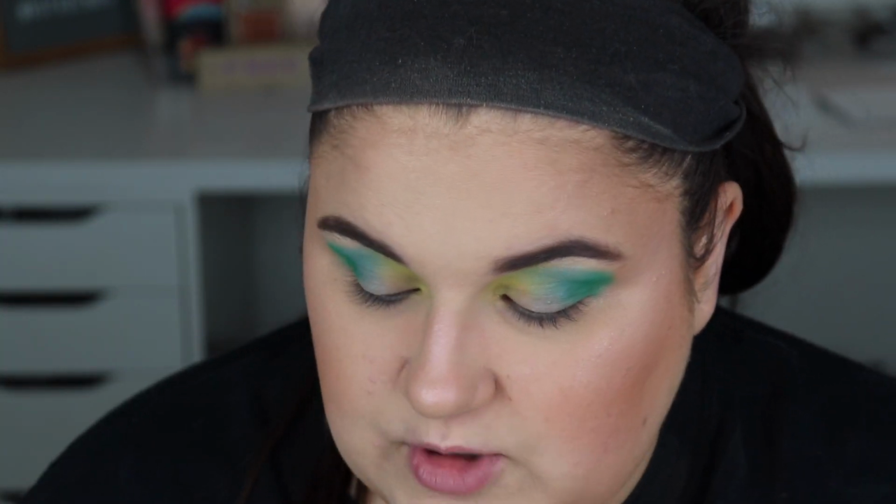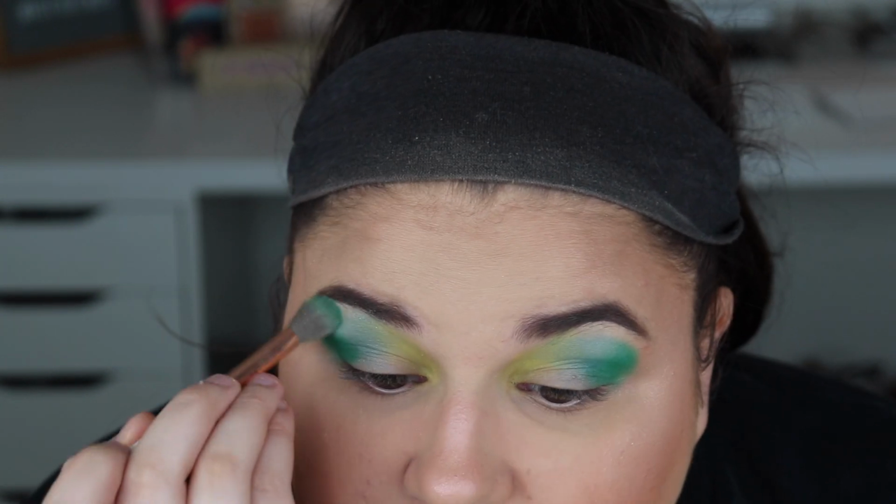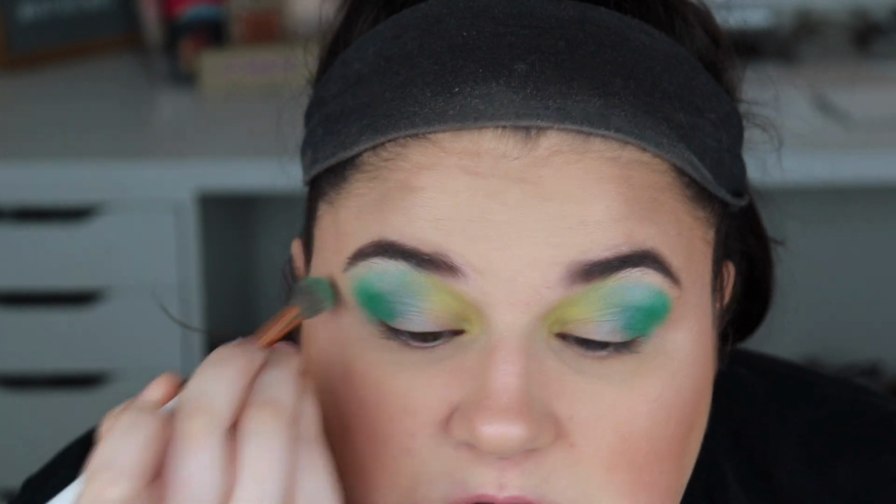I'm gonna go in with Diamond here, this sparkly white, with a fluffy brush though, and I'm gonna try to just put that over the top here, blend up into my eyebrow just to kind of diffuse it.